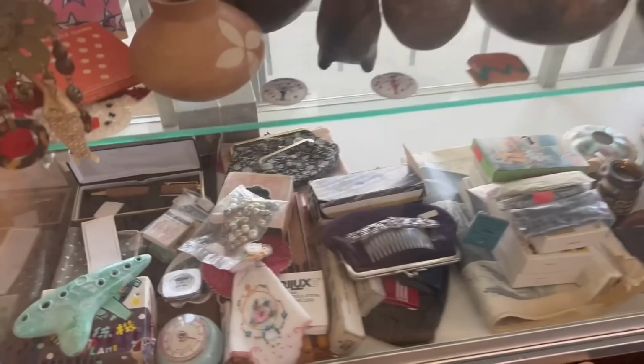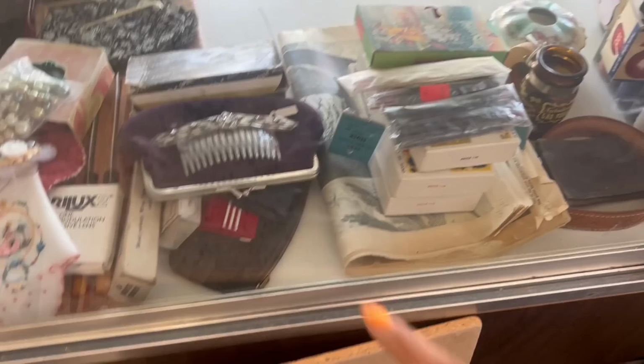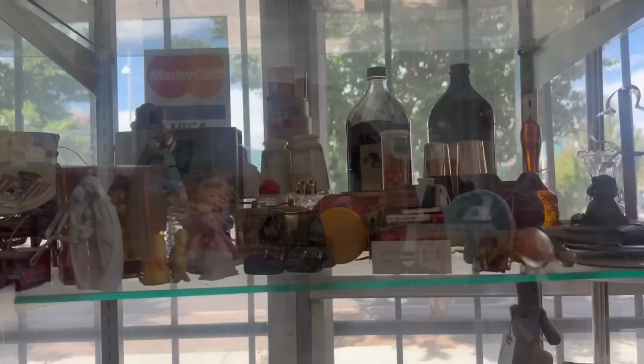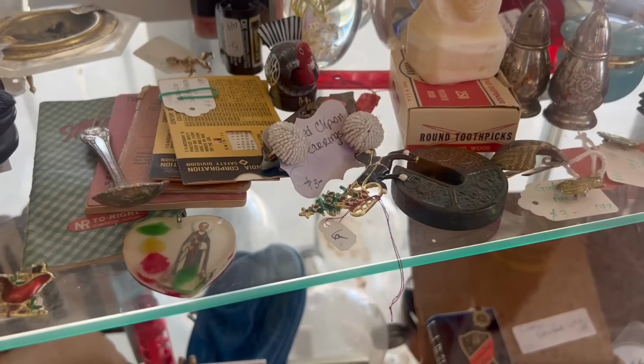Oh, man. Look at that hair clip. I'm a yo-yo. The little bluebird. Oh, I wish I had more energy in me. This is fantastic.